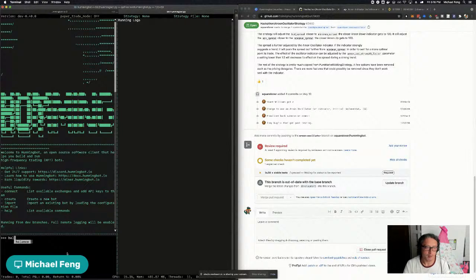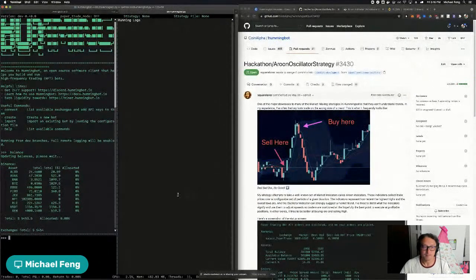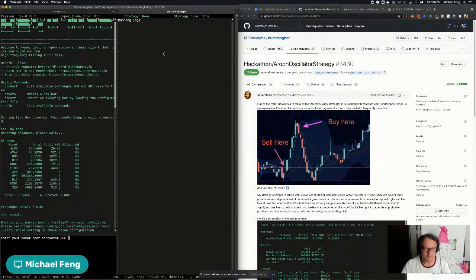I believe there are some funds on it right now. So what we're going to do is start a bot and run it using this Aroon oscillator strategy that the hackathon winner created. To do that, it's always a start command in Hummingbot. The question is which strategy, and now you can pick from a number of different strategies that we have available, and the Aroon_oscillator is the one that this user added. For the choice of exchange, I'll pick Binance.